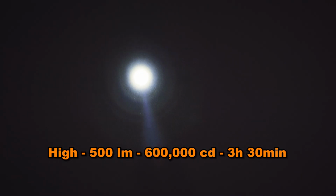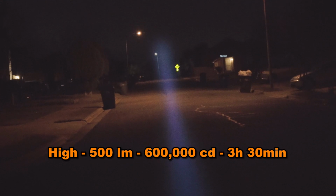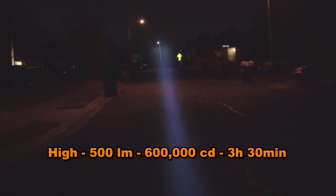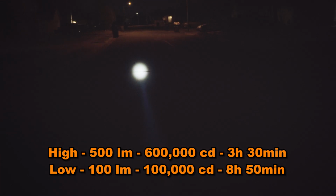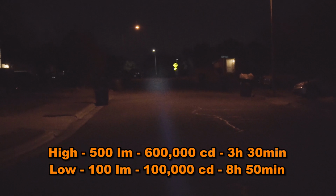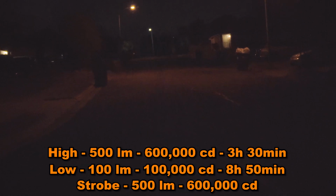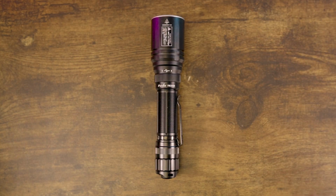So let's go and take a look at the TK30R's impressive beams. The high mode is 500 lumens and it produces an impressive 1,640 yard throw with an intensity of 600,000 candela. Yes, you heard me right, 600,000 candela, and it can run for 3.5 hours. The low mode is 100 lumens and produces a 656 yard throw and 100,000 candela. A quick press and hold on the tail switch and you'll be in strobe mode. And now let's take a look at what comes in the box.